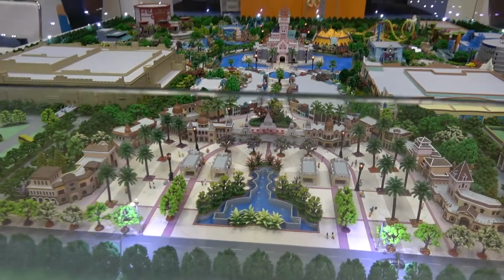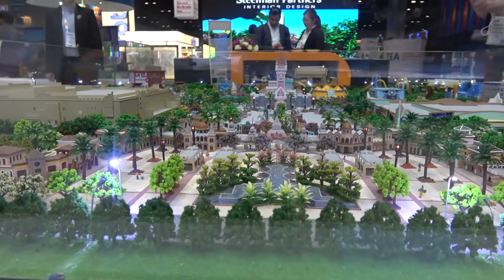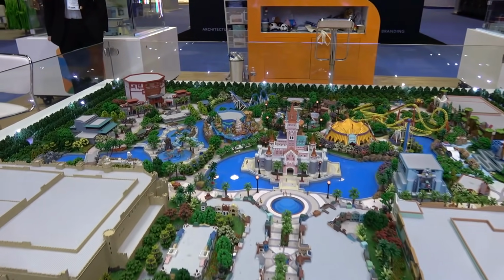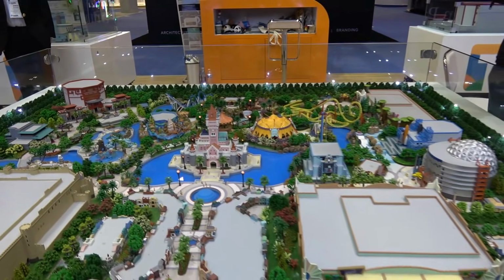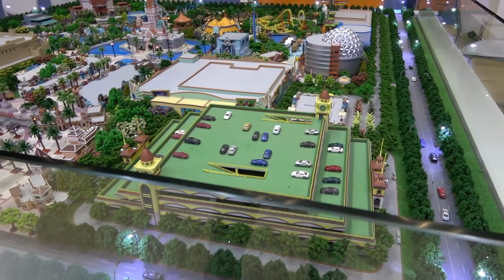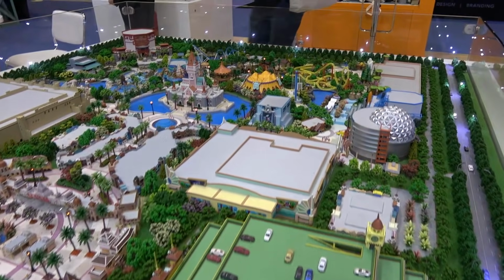Absolutely fantastic. I'll put you down at sort of more towards eye level so you can appreciate that there. A wonderful model. They're opening parks all across China, and yeah, this is one of them. Amazing. Even look at the theming on the parking structure. Fantastic, isn't it?